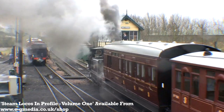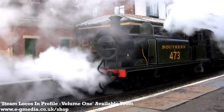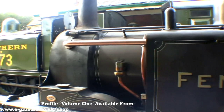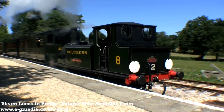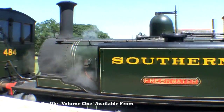Sadly, the growth of suburbia was due to miss out on these upgrades. As early as 1873, bigger, more powerful machines were already displacing the Terriers. Some had been withdrawn by the early 1900s, with the rest of them finding a new lease of life elsewhere. 8 of them went to the Isle of Wight network, where they ran with coaches nearly as old as them.